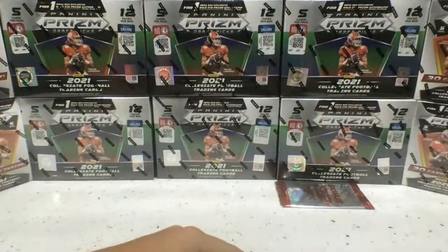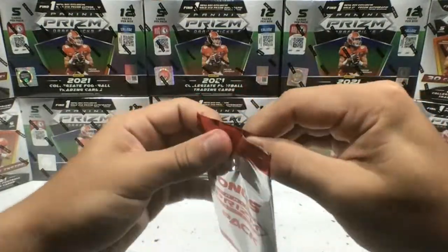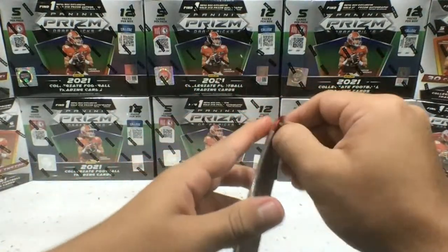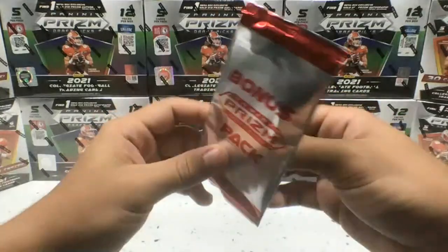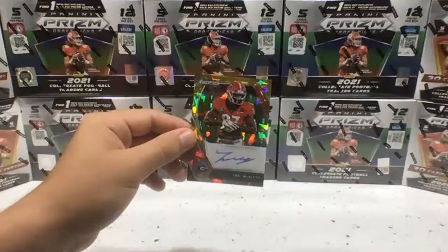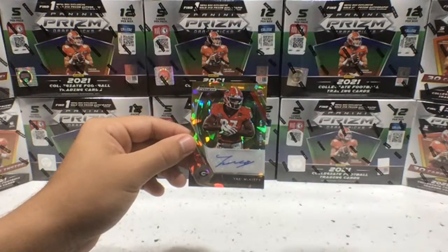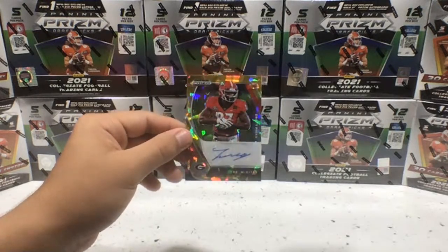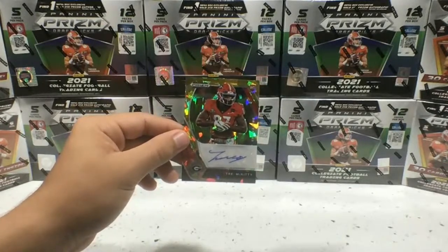Now on to our bonus pack, which contains the auto. Let's see who it is. Try this side. There you go. The auto is from the LA Chargers. Here you go. Trey McKitty. Nice auto here for the Chargers. Congratulations. Nice hit.